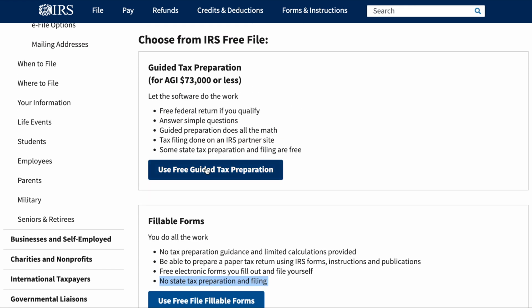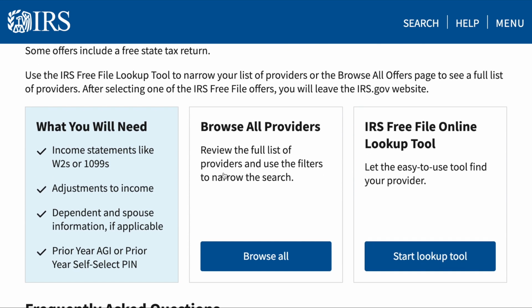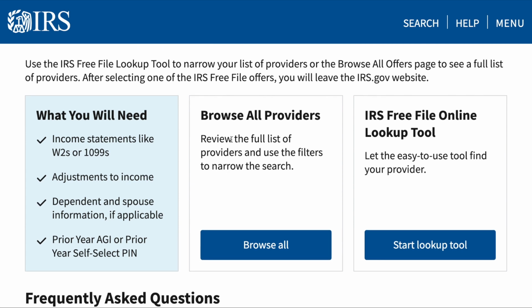Now, if you click on the first one, which is use free guided tax preparation, for anyone whose AGI, or adjusted gross income, is less than $73,000, you should be able to see that IRS Free File guided tax preparation options are available. Do your taxes online for free with an IRS Free File provider. If your adjusted gross income (AGI) was $73,000 or less, review each provider's offer to make sure you qualify. Some offers include a free state tax return. Use the IRS Free File lookup tool to narrow down your list of providers and browse all the offers page to see the full list of providers. After selecting one of the IRS Free File offers, you will leave the irs.gov website. I'll walk you through step by step.